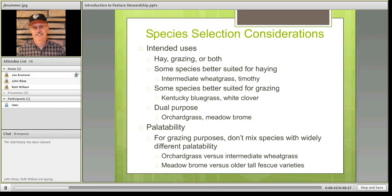Then, meadow brome versus the older tall fescue varieties. The tall fescue has kind of a tough, fibrous leaf, and they just don't like to graze it when they have a choice of something else in the pasture.